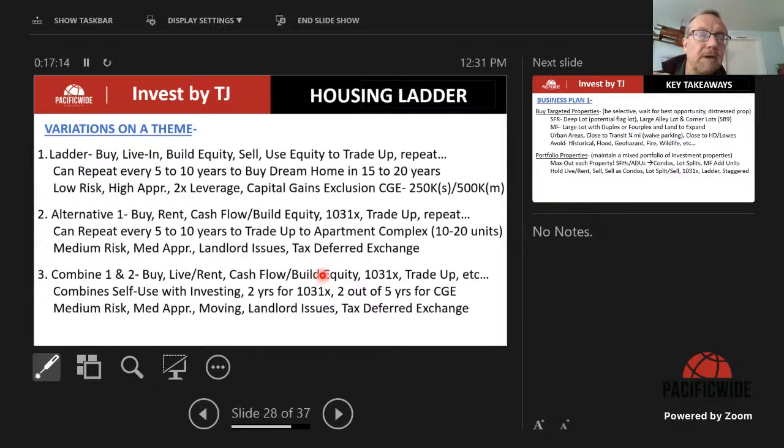And then when you sell this property, if you're living there, you still get the capital gains exclusion. But if you rent a property for 2 years and it's documented on your tax returns, you can still do a 1031 exchange. So you can trade up, get into a better property. So this strategy combines self-use, meaning it's your home, with investing. So like I said, if you rent a property for 2 years, you can do the 1031 tax exchange. It's a tax deferred exchange, right? Or if you live in a home 2 out of the last 5 years, you're also eligible for the capital gains exclusion.